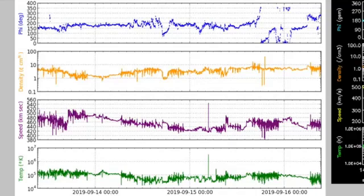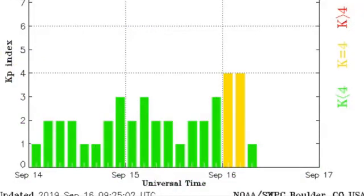Now, while the kinetic telemetry remains tame, up in blue, phi angle, we see the solar wind magnetic field reversal and instability, driving a bit of instability in Earth's field as well. Eyes open for more today.